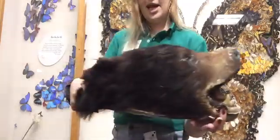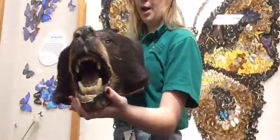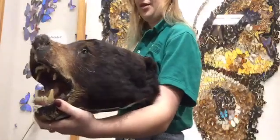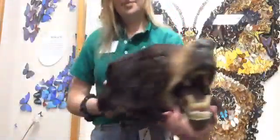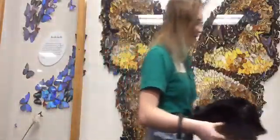So yeah, this is a black bear. This is the head of a black bear. Get him really close so you can see his teeth are not real, but this is his fur and his eyes. Awesome. Okay, we will keep going.